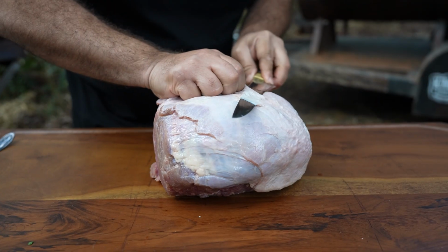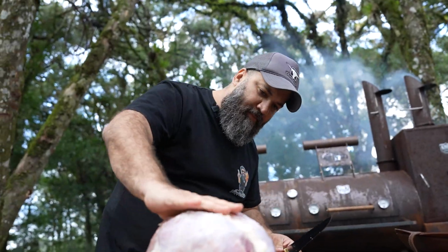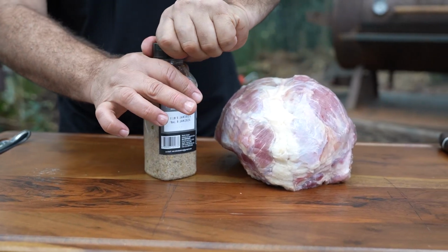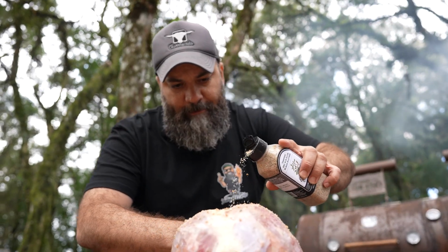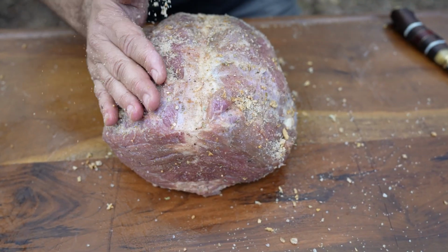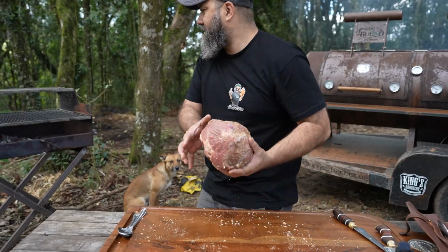Cooks like brisket. So the first step, we're gonna remove the silver skin and a little bit of the extra fat. Now we remove the silver skin. Let's apply a good coat of salt and pepper or your favorite rub. Now we apply a nice coat of your favorite rub. Let's go to the grill.